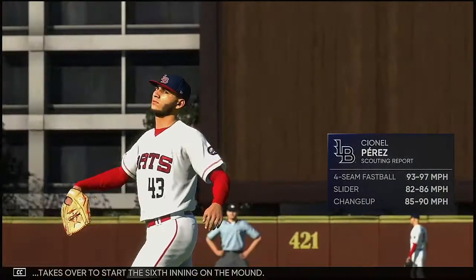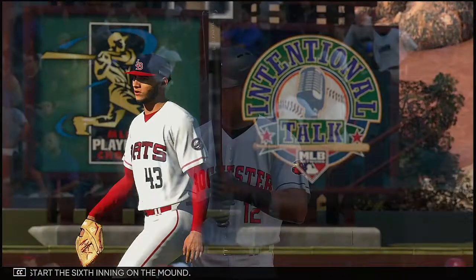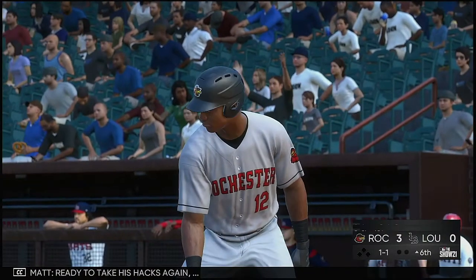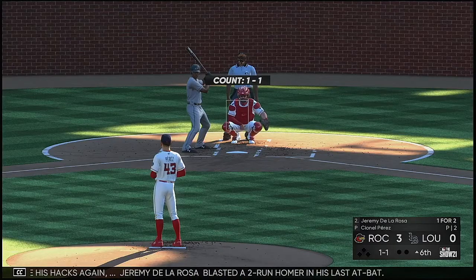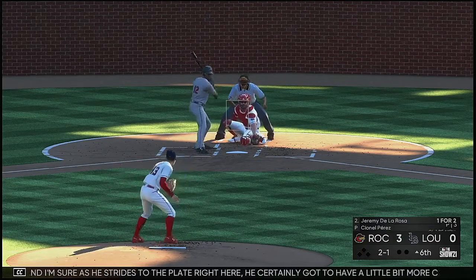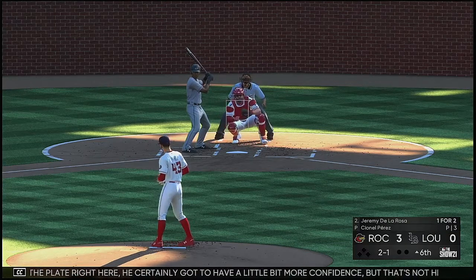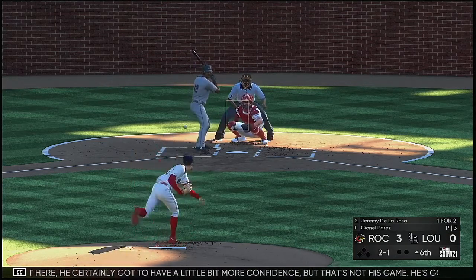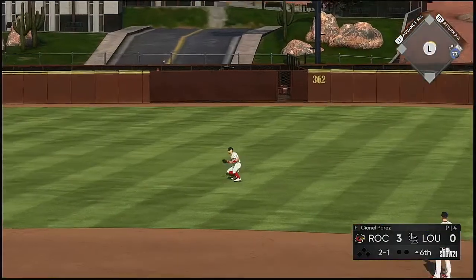Cionel Pérez takes over to start the sixth inning on the mound. Number 43, ready to take his hacks again. Jeremy De La Rosa blasted a two-run homer in his last at-bat. And I'm sure as he strides to the plate right here, he's certainly got a little bit more confidence. But that's not his game. He's got to get back to what makes him successful, put the ball in play, and try and drive something right back up the middle. Here's a looping fly ball out to right.